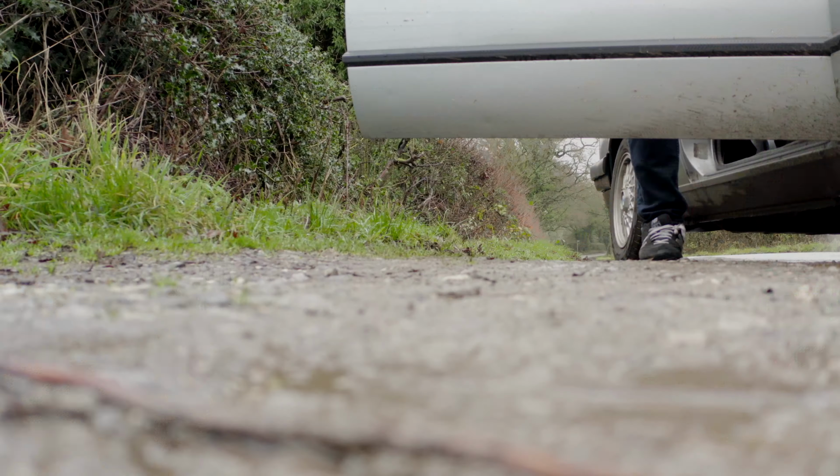Are you looking at me, or is it just pointing at the ground? You're in the perfect view. Got a nice epic view, you know, to flatter the car and yourself.